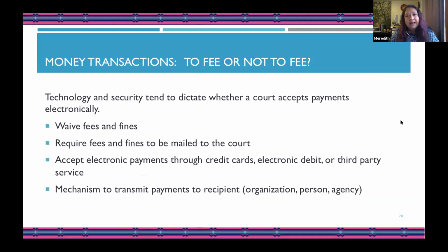So in lieu of that, there's a discussion about waiving fees and fines, requiring fees and fines to be mailed, electronic payments, and then a mechanism to transmit payments to whoever the intended recipient is. And I'm particularly thinking about child support payments and restitution, where it's important that the money get to someone who is relying on that money.